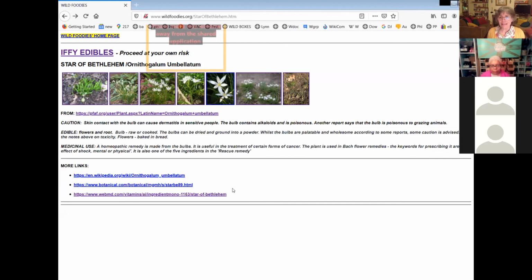Yesterday, in the midday morning-ish, I did dig up some of these and I did take a little bite of a raw one. And the taste was not acidy or anything. It was a bland taste. So then I cooked some and washed it off and took another little bite. And again, not much taste and no real reaction to it.